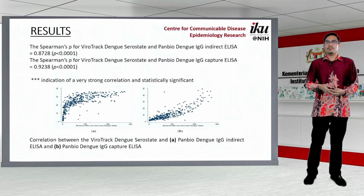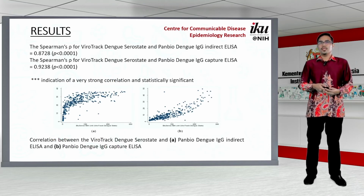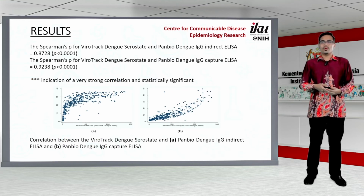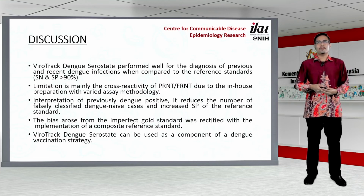This is the correlation between the Vitract Dengue Serostate with Panbio dengue IgG indirect and Panbio dengue IgG capture ELISA. This is an indication of a very strong correlation, and it is statistically significant.